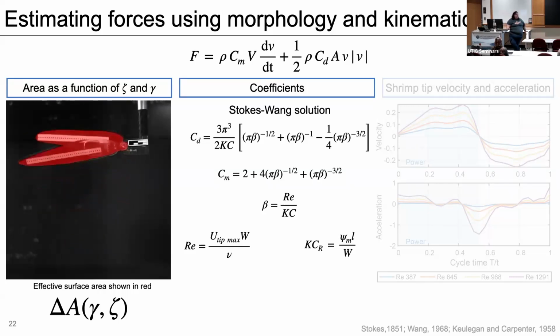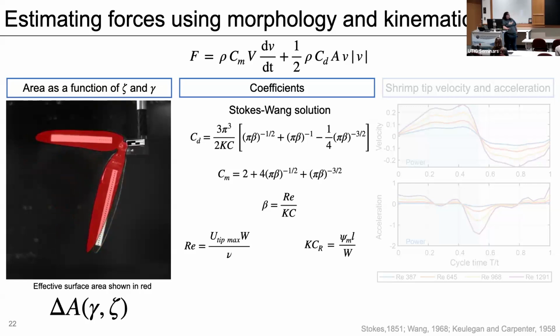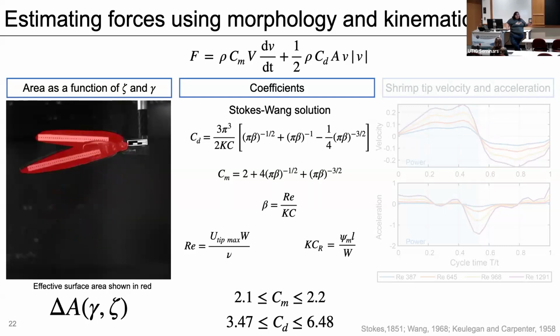Drag and inertia coefficients are extremely difficult to find for very specific cases. They're usually available for cylinders and spheres and whatnot, but very difficult for appendages that are moving about. So we're going to estimate these using the analytical solution for an oscillating plate, also called the Stokes-Wang solution. And I'll spare you all the details there unless you really want me to tell you. But our coefficient due to inertia is going to be between 2.1 and 2.2. And our coefficient due to drag is going to be between 3.5 and 6.5.